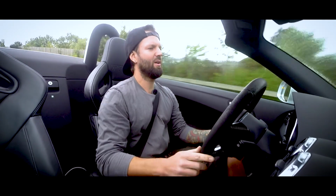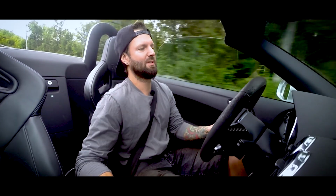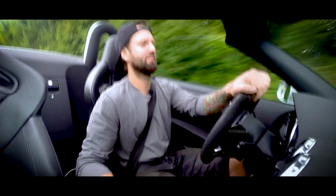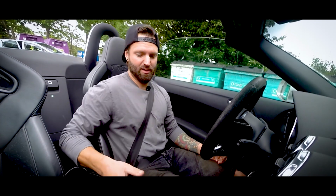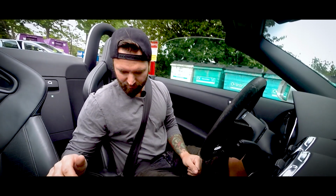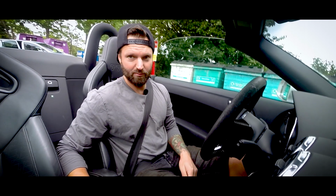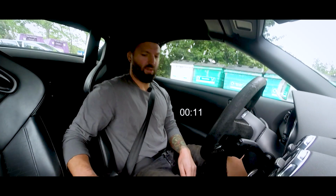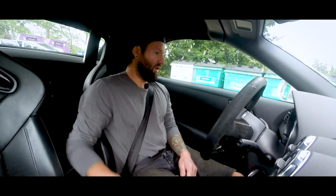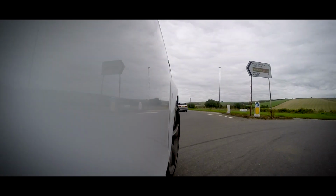I am just going to pull in here so I can put the roof up because it's raining. Cool. Let's see how she does roof-wise. It's timing. Here we go. Hold on. Here we go. Not being a fan of convertibles, I now feel much more comfortable.